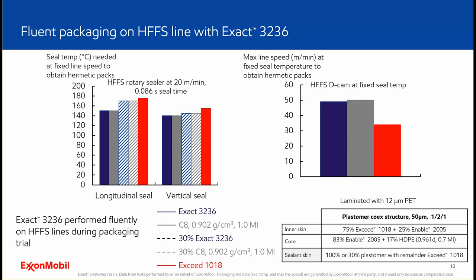HFFS stands for horizontal form fill and seal, which is, for example, used to pack cookie trays or wet wipes. Such lines operate at a very high speed, so it is a challenging test for sealing material as the sealing time is very short. The key takeaway from our trials was that Exact 3236 performed fluently on the different HFFS lines we used, and we could not see a difference between the Exact 3236 and the reference.